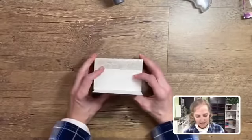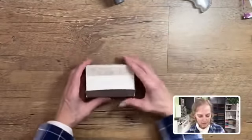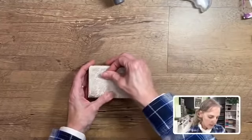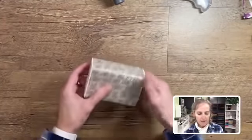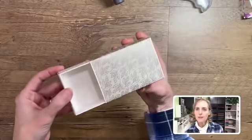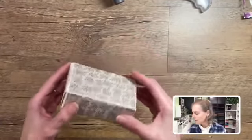So that, and this last one, you're going to see it's going to have a 1/2 inch overlap on there. So that's going to come down and connect to the other portion of the box. And now we have our beautiful covered box that we can decorate up even more so, but real easy to cover those boxes, okay?